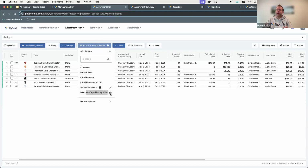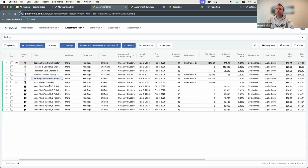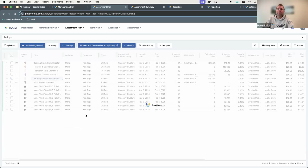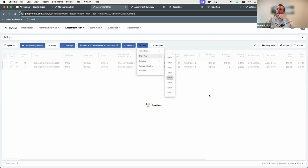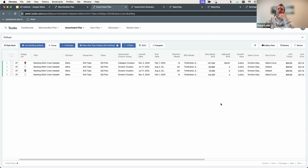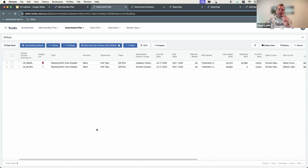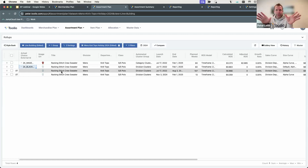I'm just going to change to my knit tops holiday 2024, and I'm actually going to look at this product. So let's just copy that. We'll just focus in on this product very quickly. I'm just going to go title, put that product in, and I'm actually going to look at this product for the entire year. So for 2024. And what's important to understand here, if I group by, let's just group by the style over here, you can actually have independent plans for products at different points in time.